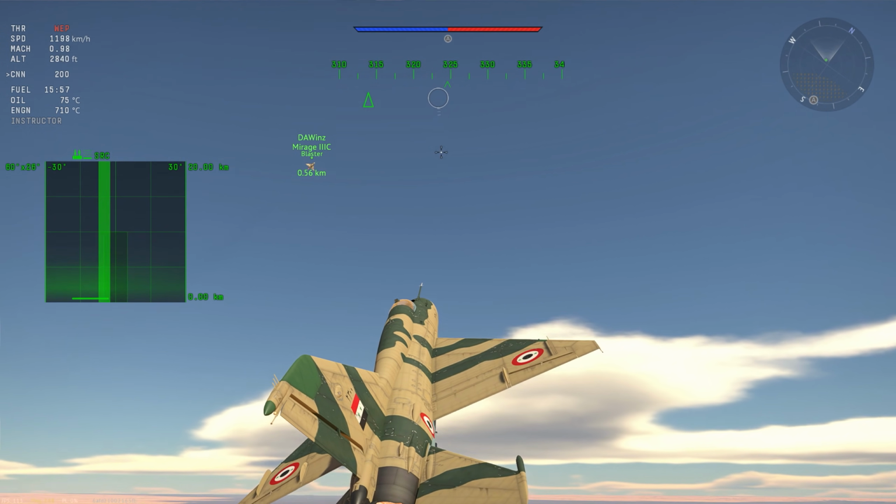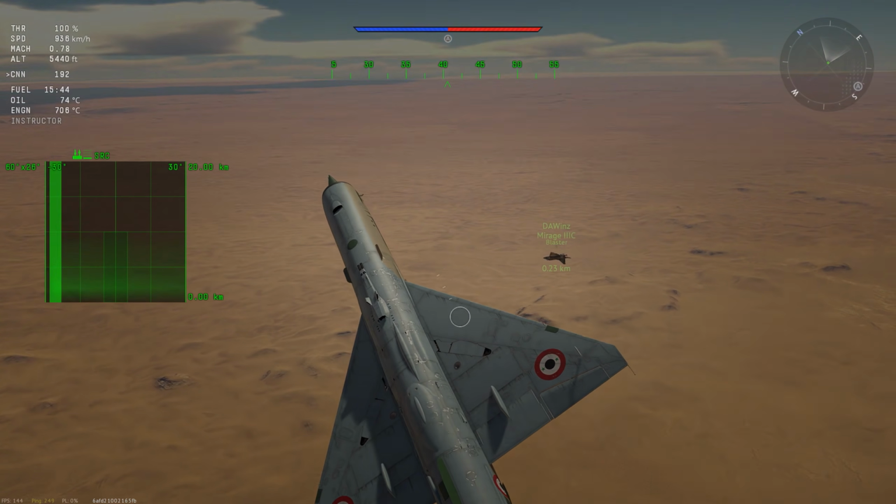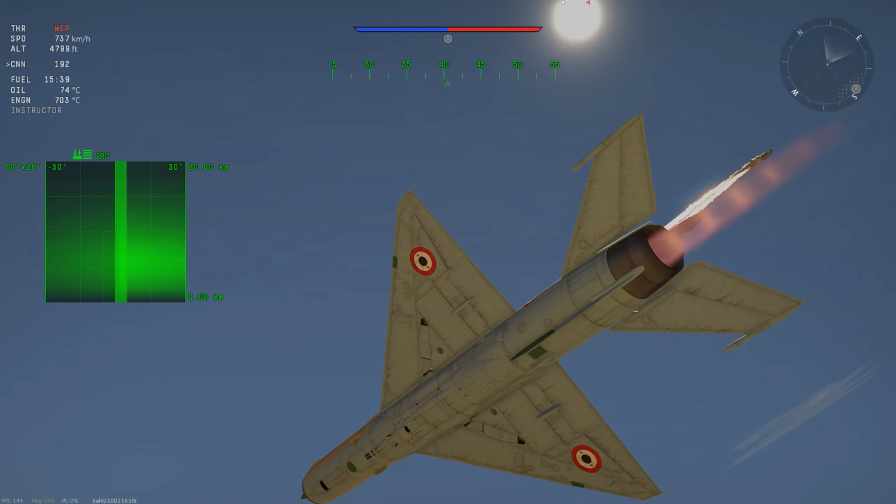And as long as we don't overshoot here. Manage the closure. And no, he is just going to put the brakes on so easily on us. Oh, I might have had a shot there.